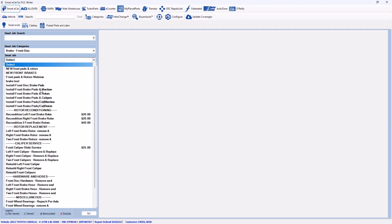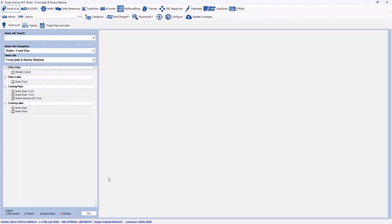And I want to do front pads and rotors. Down here at the bottom of the screen, if you can see where I'm pointing, you've got a legend. It's counterintuitive in that if you want to exclude something from being searched, you press the button. So if I don't want to look for pads, I put the red X, and it won't look that up, just so you have an idea.